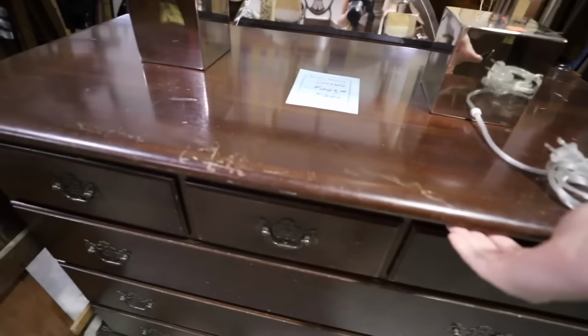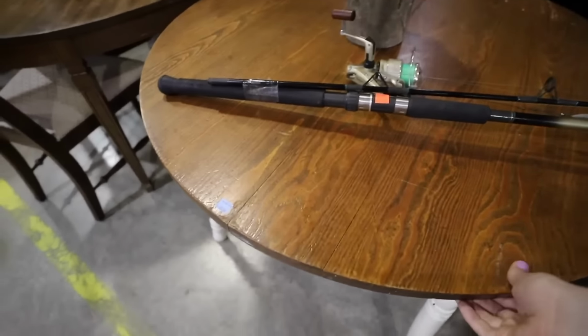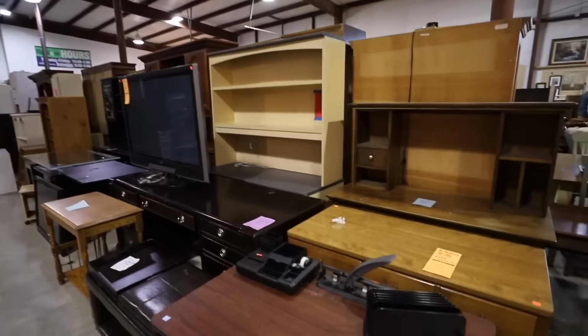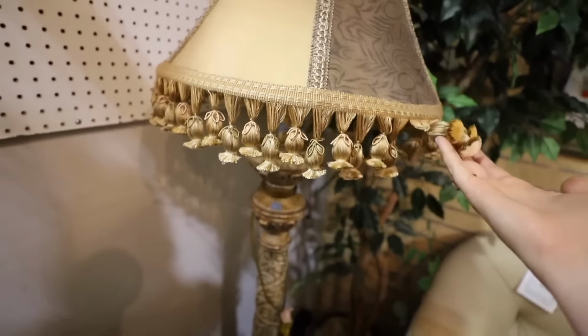I feel like thrift stores have increased their prices so much. Are you noticing that where you live? It's kind of a bummer too, because it makes me not want to shop there anymore. And besides, half the things I'm finding in there are stuff I wouldn't even want. It's a lot of legwork, so I've been turning to Facebook Marketplace more.